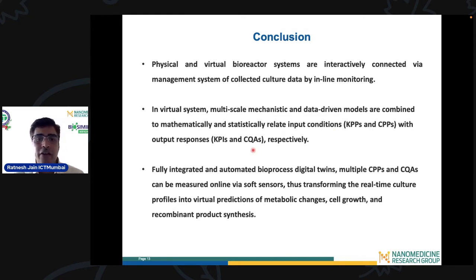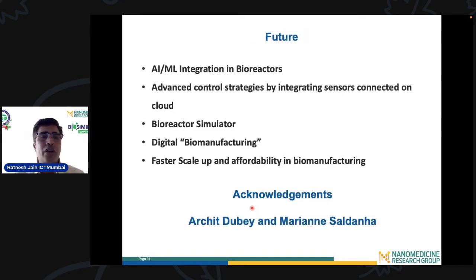Fully integrated and automated bioprocess digital twins can actually measure by soft sensors. A couple of industries are working on real-time culture profiling where they can also predict. And that is the true success of digital twins, that they can understand metabolic changes, cell growth, and also recombinant product synthesis. The future which digital twins will be going into, of course, is AIML, which is also making a lot of sense in other industries, and bioreactor companies should or must look into AIML integration in their bioreactors.